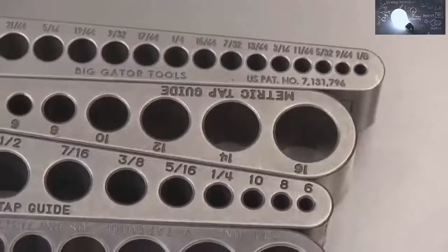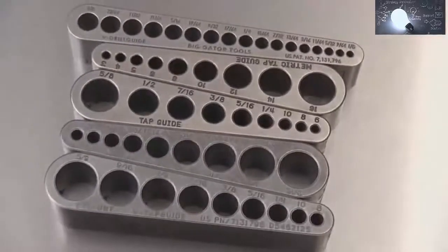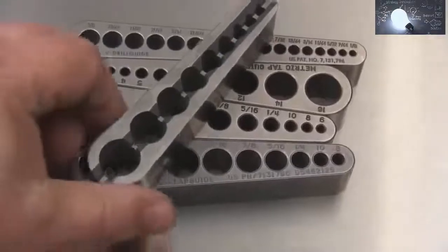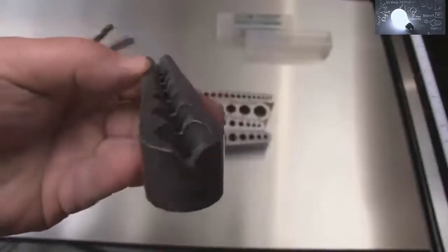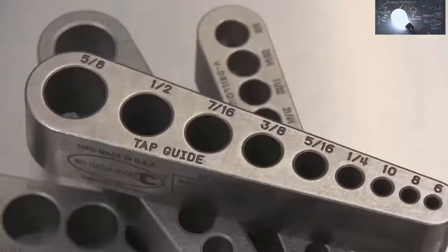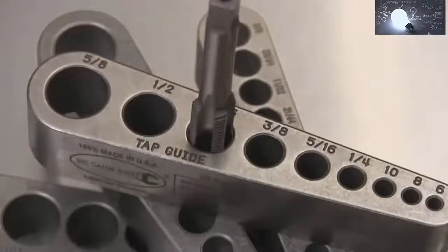All of the machining on these guides is very precise and very clean, and that makes them more accurate and easier to use. All of the guides have this V-groove cut in the bottom that makes placing them on rounded stock very easy. The notch at the bottom of the V-groove provides clearance so this tool can set down cleanly on a square corner.